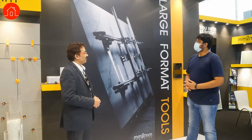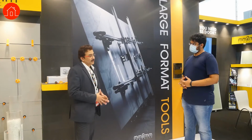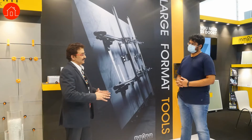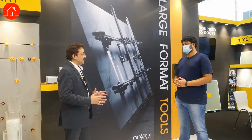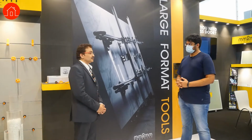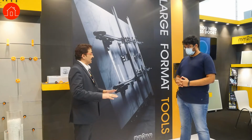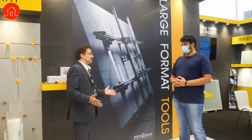Typically, what are the advantages which a consumer sees with large format tiles? When you use the large format, the number of joints gets reduced. So when you have fewer joints, you see the surface as a seamless surface. The more the joints, the smaller the place looks. The fewer the joints, the bigger the place looks. Absolutely. If you look at the primitive ages, people used to use Italian marble and they never used to keep any joints. They used to make it seamless. When you have anything seamless, it looks bigger. So hence the future is going to be large format tiles.